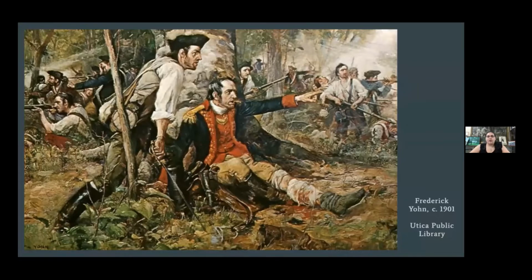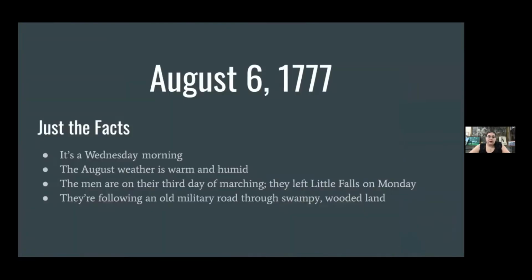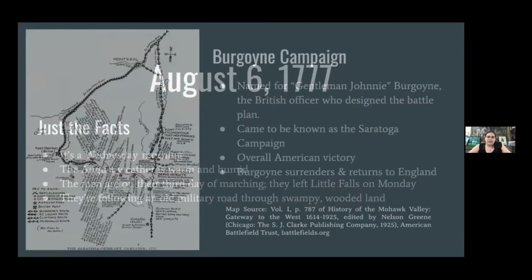So what do we know just from the barest facts about the battle? It was fought on August 6, 1777. It was a Wednesday morning. It's August in central New York, so it was warm and humid. The men were on their 3rd day of marching by the time the battle broke out. They'd left around Little Falls that Monday. And they're following an old military road through swampy, wooded land. We think about the Utica Marsh and the Oriskany Flats, and that's where they're marching.